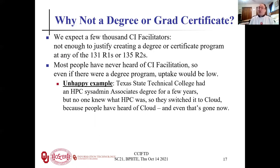Why aren't we doing a degree program or a grad certificate, something matriculated? Well, we don't expect the numbers to be high enough to justify creating a degree or certificate program, because you do that at a specific institution. And the problem then is that institution is not going to attract enough people to justify creating a degree program or a certificate program there. There's a few thousand people spread out over the entire US. The other problem is that most people have never heard of cyber infrastructure facilitation. So you could create a degree program, and in similar kinds of contexts, other institutions have done that, but it hasn't worked out well. If they're not going to know what the name of the thing means, they're not going to pursue it. If they don't pursue it, you end up with low uptake.